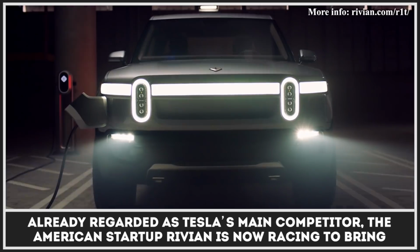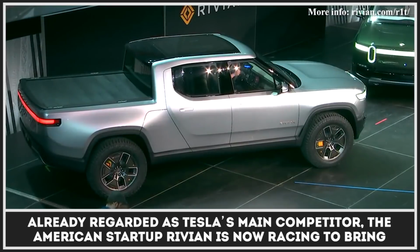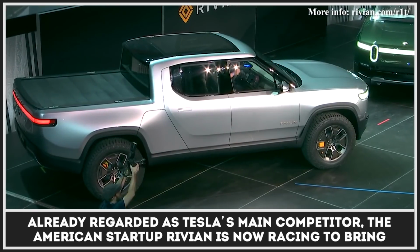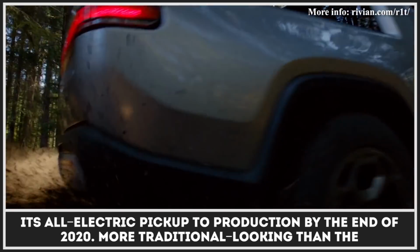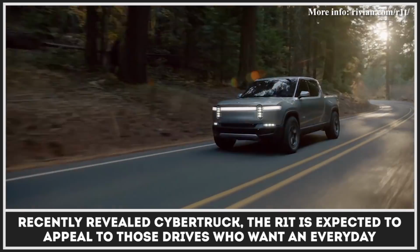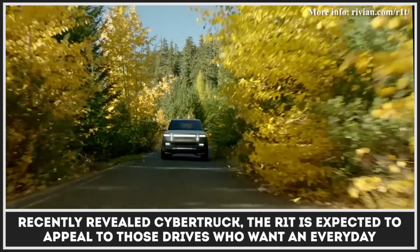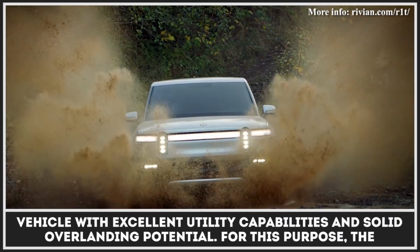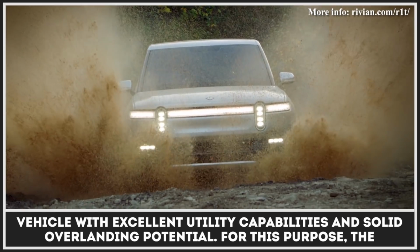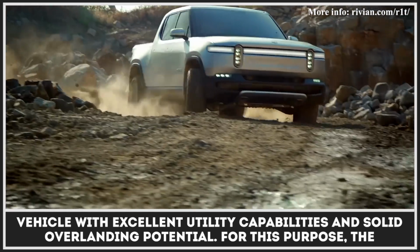Already regarded as Tesla's main competitor, the American startup Rivian is now racing to bring its all-electric pickup to production by the end of 2020. More traditional looking than the recently revealed Cybertruck, the R1T is expected to appeal to those drivers who want an everyday vehicle with excellent utility capabilities and solid overlanding potential.